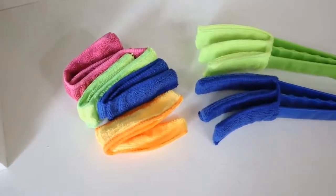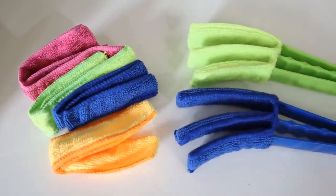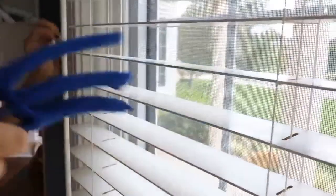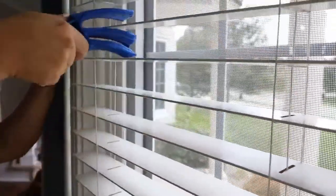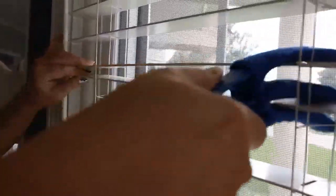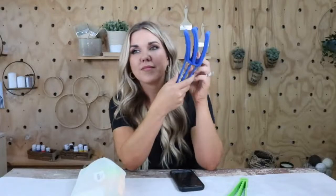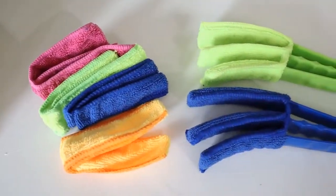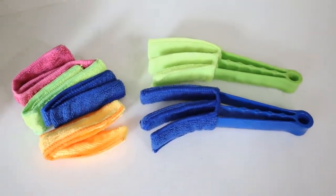These don't normally go on sale, so we were excited to see them on sale. Now, this is a great way to reuse and not have to constantly be buying cleaning products. These are blinds cleaners that have microfiber little, I don't know, what would you call these? Microfiber claws? Let me double check. Okay, it's like microfiber sleeves. Oh, okay, I like sleeves. So the microfiber sleeves go on to these little clamps, and then you just clamp them down on your blinds.